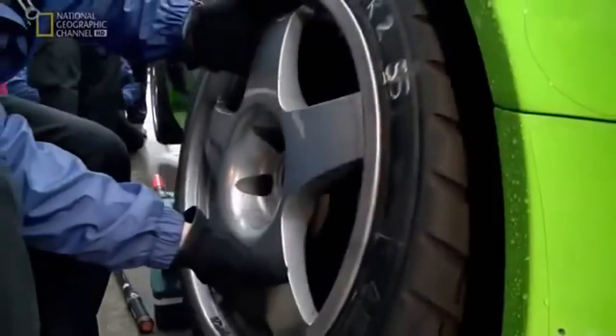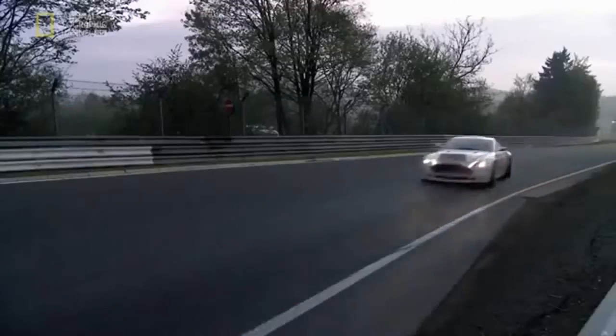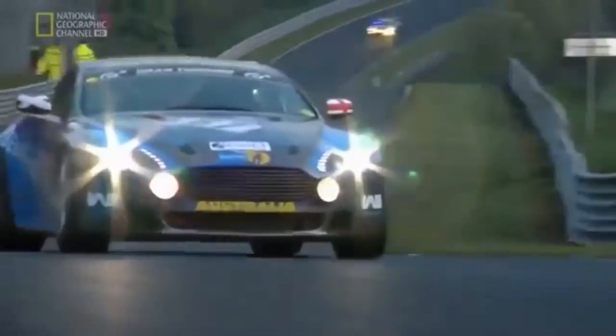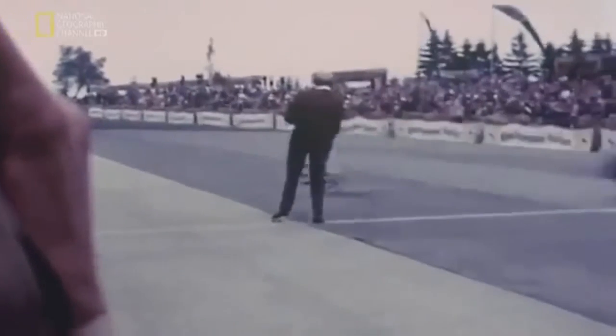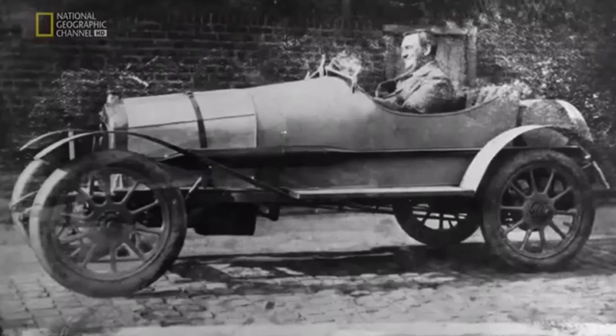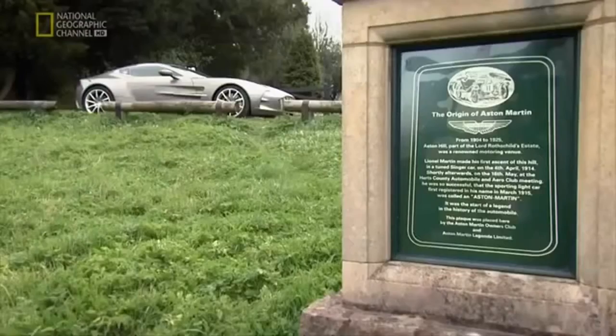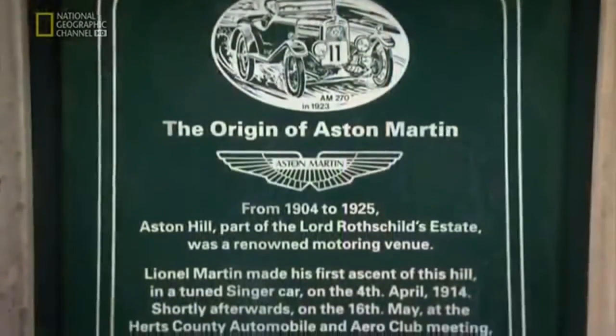There have been three key heads of the company in its history, but it's Dr. Betts who's overseen the most successful era to date. He's also a key member of the Aston Martin race team. Very sporty, it's very, very nice to drive. And it's in racing where the company's name originates. It is in fact the combination of the founder's name, Lionel Martin, and his first race victory up Aston Hill that were brought together to create Aston Martin.